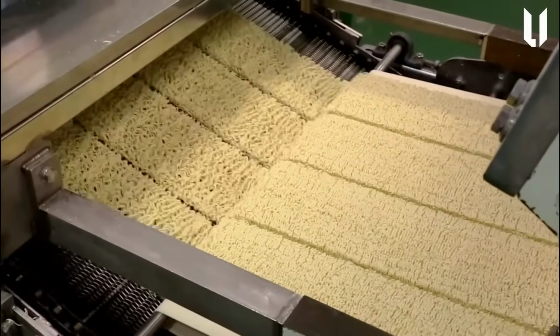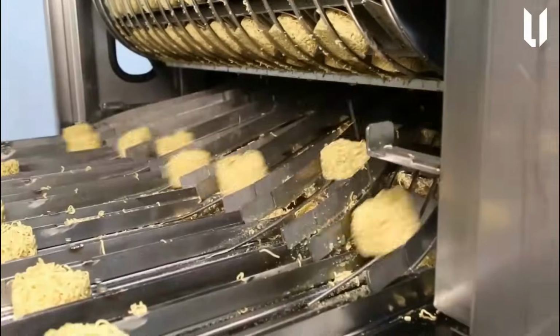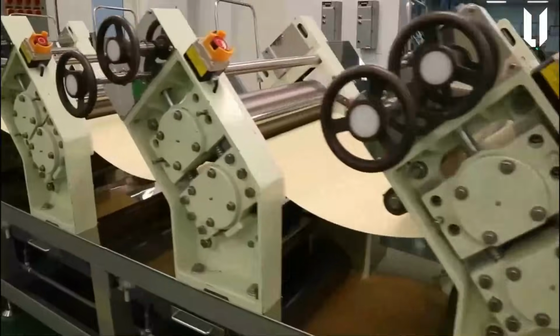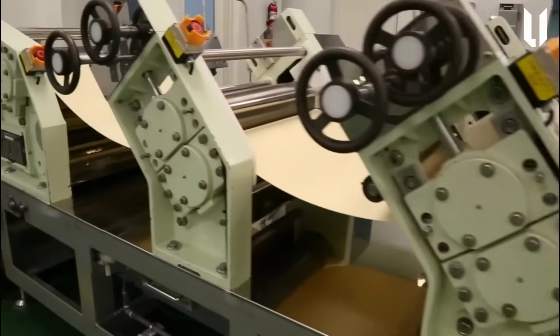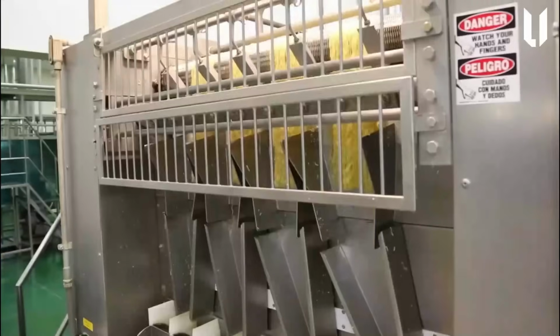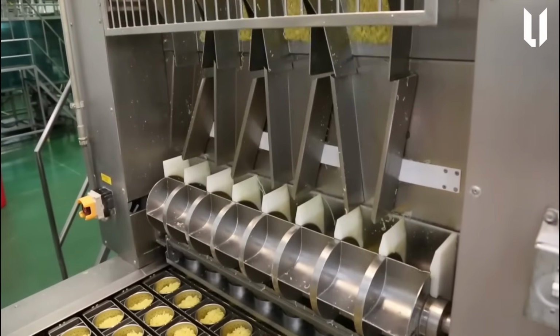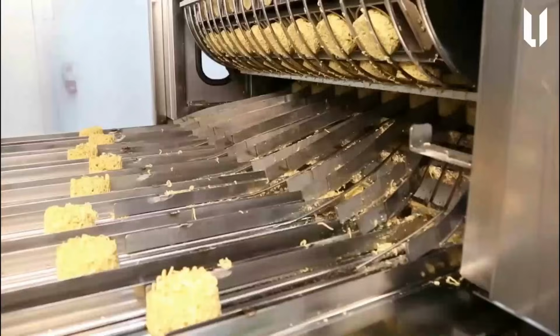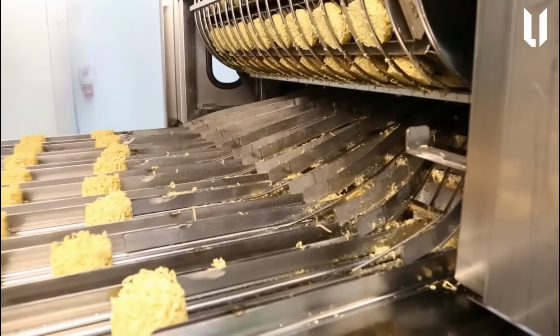Next up, let's take a look on how instant noodles are manufactured. It all starts with mixing wheat flour, water, and sometimes seasoning to create the dough. This dough is mixed and kneaded to the perfect texture for noodles. The dough is then rolled into thin sheets and fed through machines that cut it into long noodle strands. These strands are formed into the familiar curly shape, which helps the noodles cook evenly.